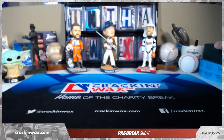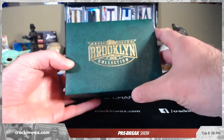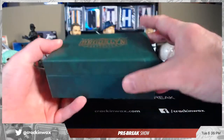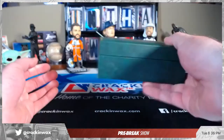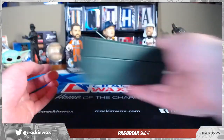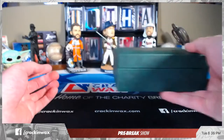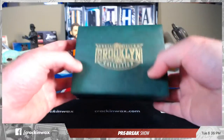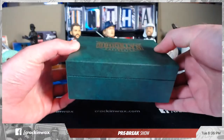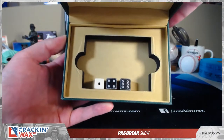Well, being that this is the pre-break show, we gotta randomize some spots, and I'm gonna take my 2020 Topps Brooklyn Collection cigar box, and yeah, I'm gonna use all 3 dice. I'm gonna rattle that around a little bit here. That's gonna help me determine how many times to randomize everything tonight. So, randomizing spots, instant gratification, anything else that might come up tonight will be randomized a total of 11 times. I like it.